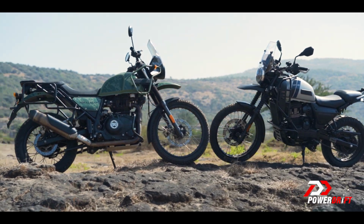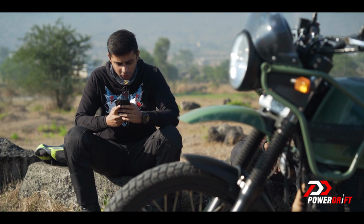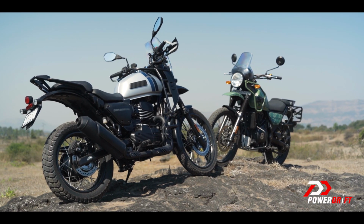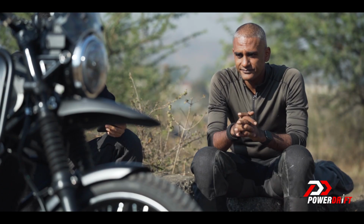Anyway, here are the two motorcycles. There are a lot of aspects that we're going to discuss, Shumi and I. We'll start off with the first one. Obviously, the first point is going to be engine. Shumi, first question is, which motorcycle do you think has a better engine?